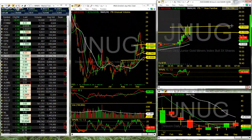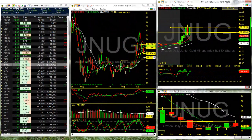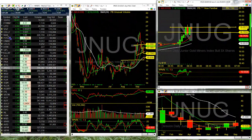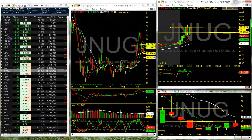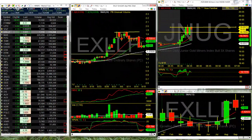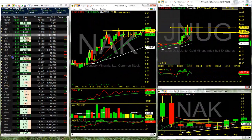JNUG for the win. It took previous highs on the open. Still consolidating. NAK looks good for a flat top break. NAK flat top break, it's probably the best one out of the miners.